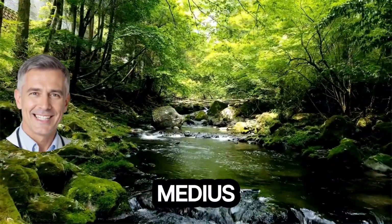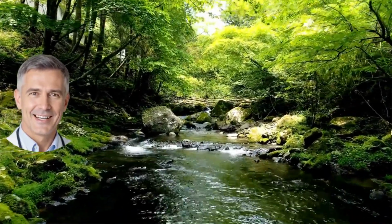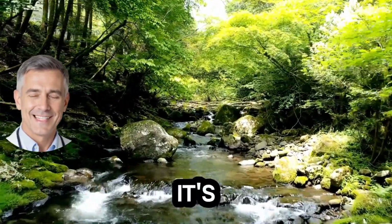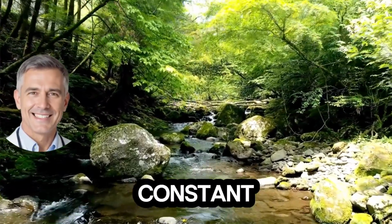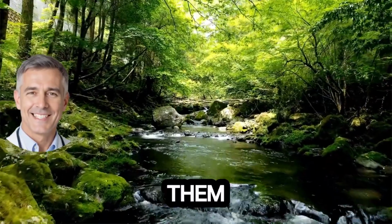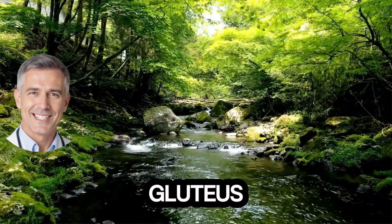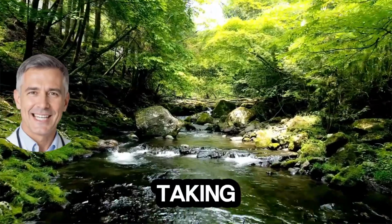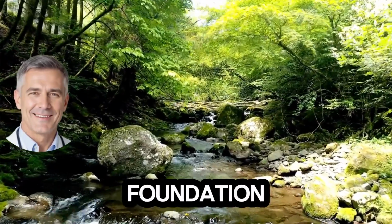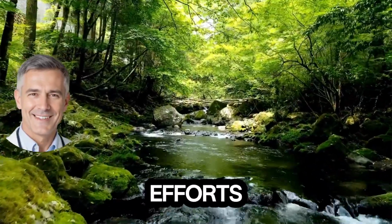If your gluteus medius can't stabilize you, your brain is relying more heavily on vision, which is why falls often happen in dim lighting or at night. It's relying more on your ankles to make constant tiny adjustments, which is exhausting for those muscles and makes them more likely to fail at a critical moment. When you strengthen the gluteus medius, you're essentially taking pressure off all those other systems. You're giving your body the foundation it needs to stay upright without heroic compensatory efforts.